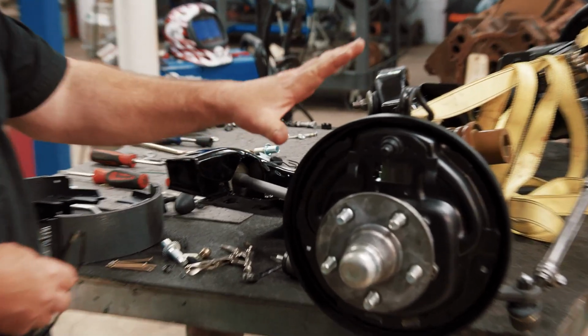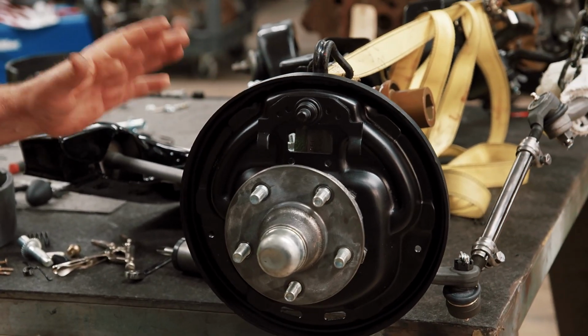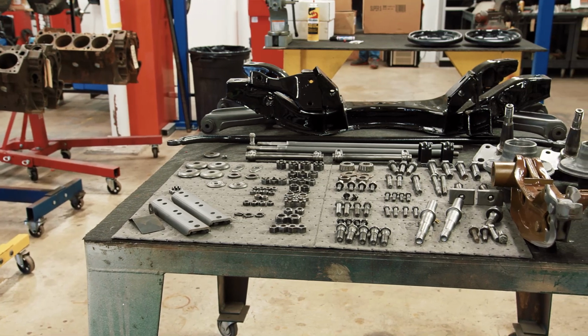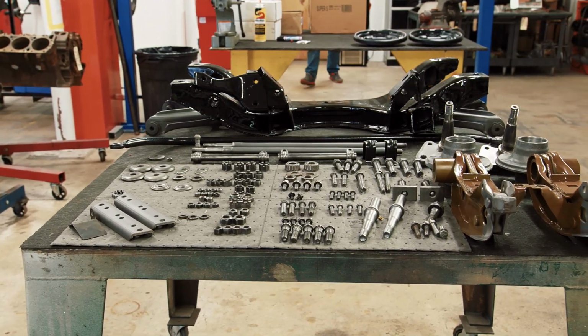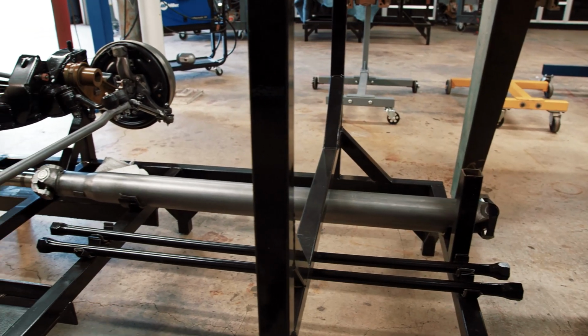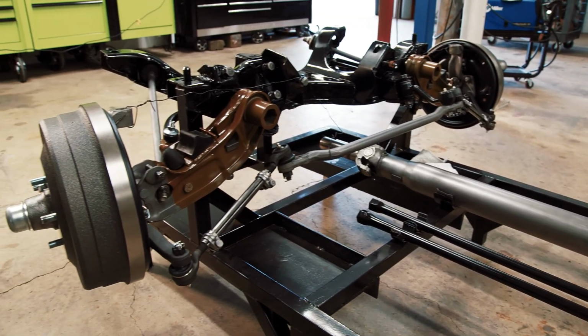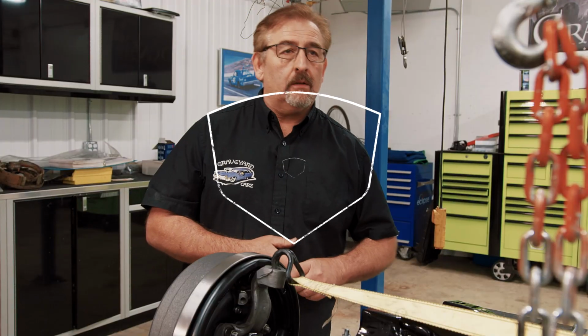Our backing plates are on for our drums. This is the heavy-duty 11-inch drum setup that I was talking about. Now that we have it all together, everything except, again, our steering gear is the only thing we're missing. We'll go ahead and move it over to the assembly stand. That complete drivetrain then will be ready to marry together with our FJ6 71 Challenger RT 383 formal roof car.